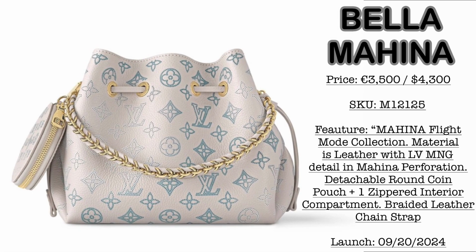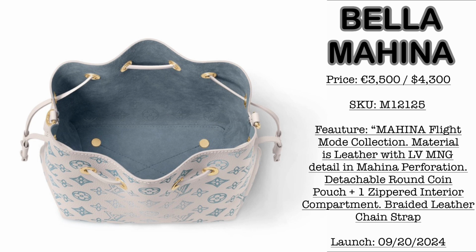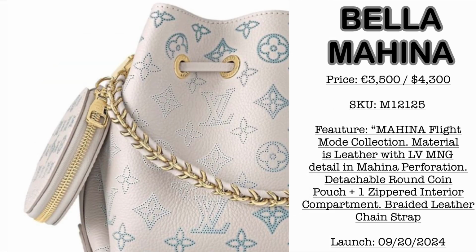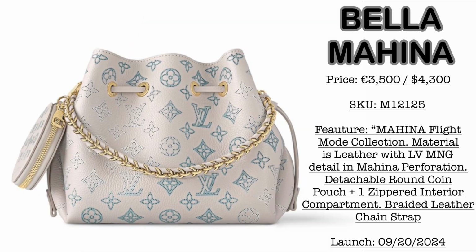Then next we have the Bella Mahina. Price of this one is 3,500 euro or 4,300 USD. Kindly take note of the SKU for your reference. Material is leather with the Louis Vuitton monogram detail. Close up, we could see that it comes with the round coin pouch that is fully detachable. It would come with a chain strap as well, with leather interwoven.